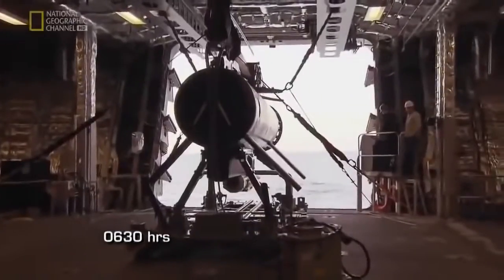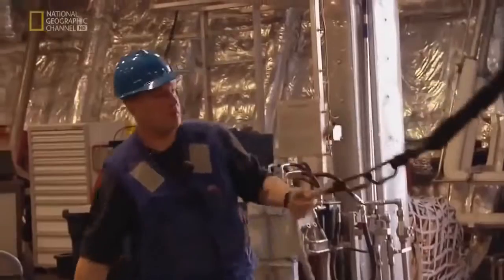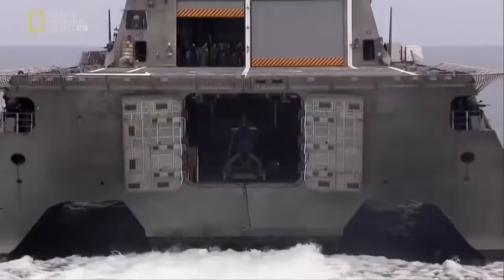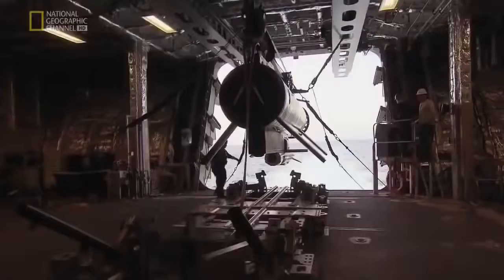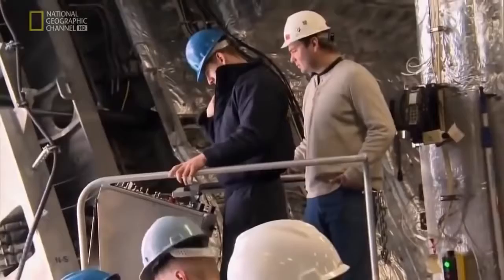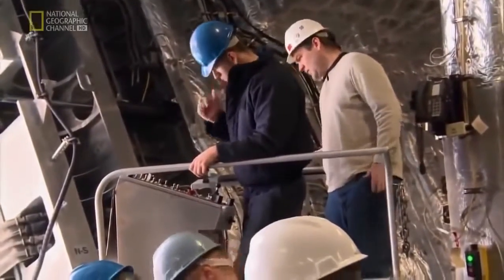I hope we get moving here. I kind of want to get this thing in the water. It's a tense day for all on board. It's the first time the Navy crew will launch the $12 million mine hunting vehicle on their own. Today, the sailors are taking complete control of this system.